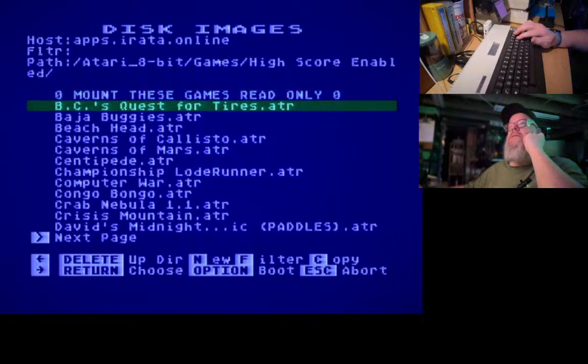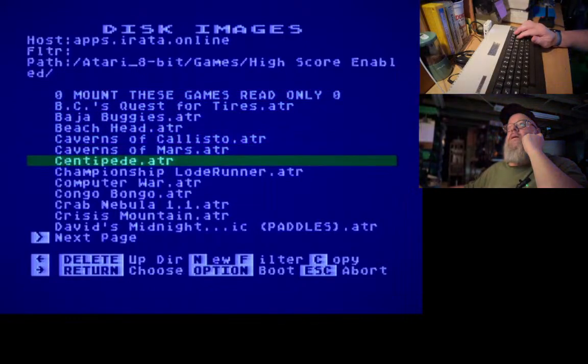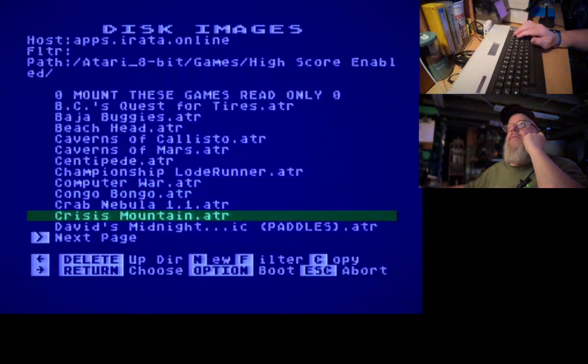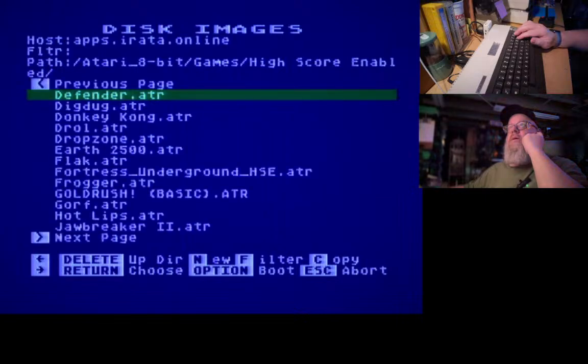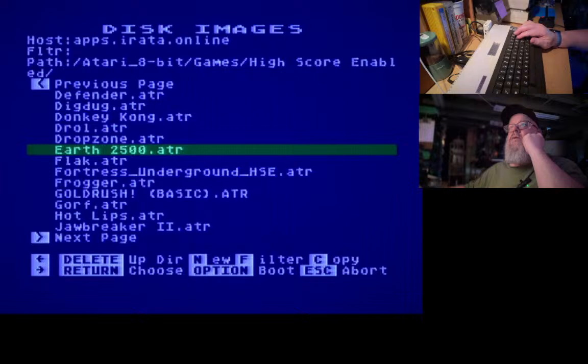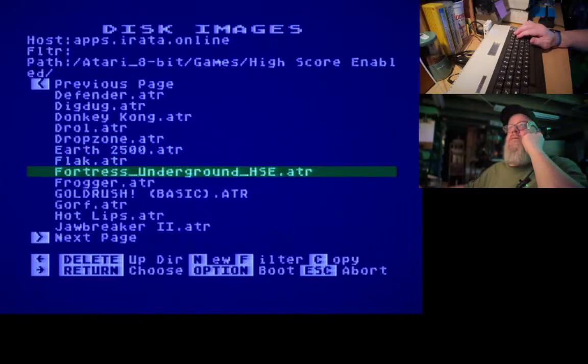Some of these I'm not even familiar with. Baja Buggies. Computer War. I think that's like a War Games. Crab Nebula. Crisis Mountain. Earth 2500. Let's try Crawler.